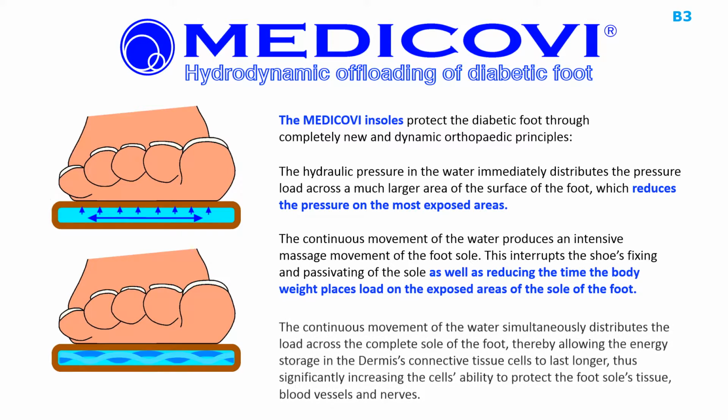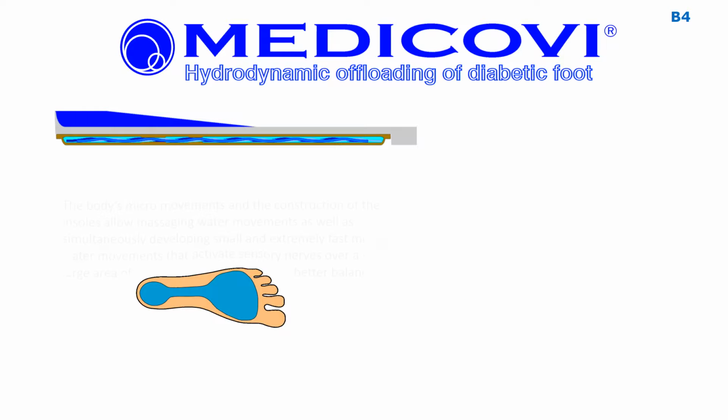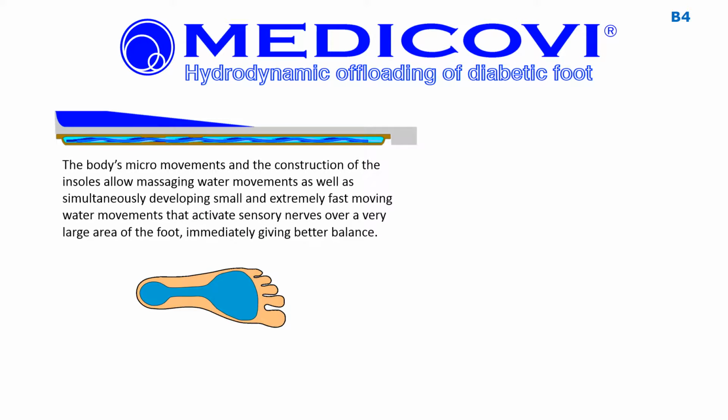The continuous movement of the water simultaneously distributes the load across the complete sole of the foot, thereby allowing the energy storage in the dermis's connective tissue cells to last longer, thus significantly increasing the cells' ability to protect the foot's sole tissue, blood vessels, and nerves. The body's micro-movements of the construction of the insoles allow massaging water movements as well as simultaneously developing small and extremely fast-moving water movements that activate sensory nerves over a very large area of the foot, immediately giving better balance.